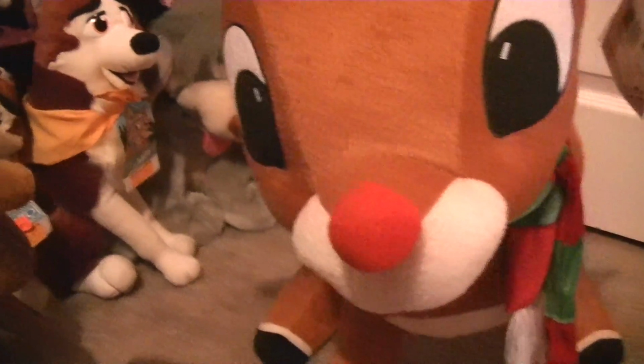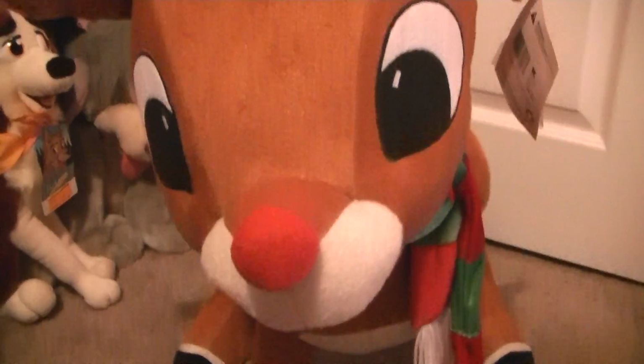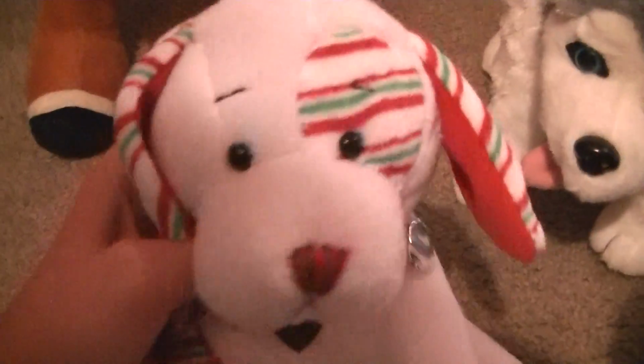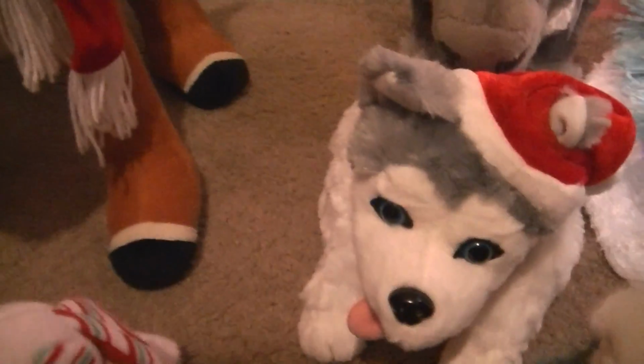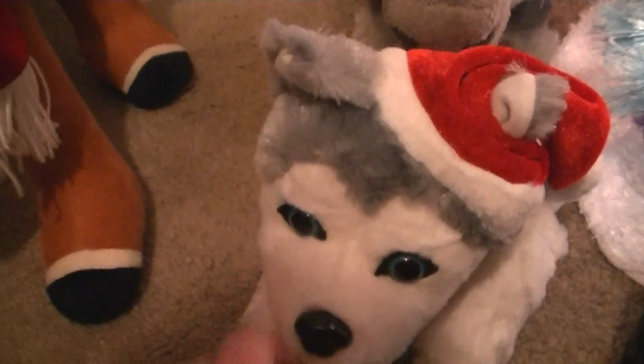I can't remember. I know he might have been 20 or 15 bucks, something like that. It was a few days after Christmas. And then here's my little peppermint puppy. So cute. I love her little paw pads. And here's my Santa Husky here. He makes sounds.